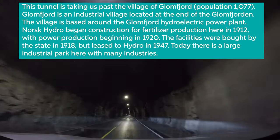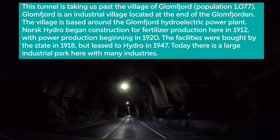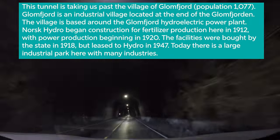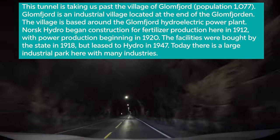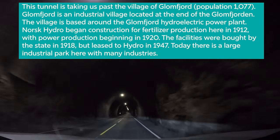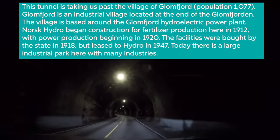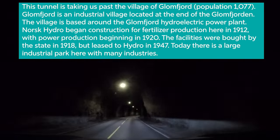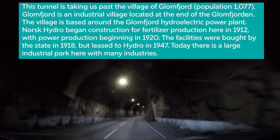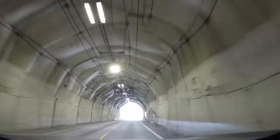Glomfjord has a population of about 1,000, and it is an industrial village on the fjord. It's based around a hydroelectric plant named after the fjord itself. It was built in 1920. It was taken over during World War II, but it has been a hydro plant owned by the state since 1947. I got there in the end.